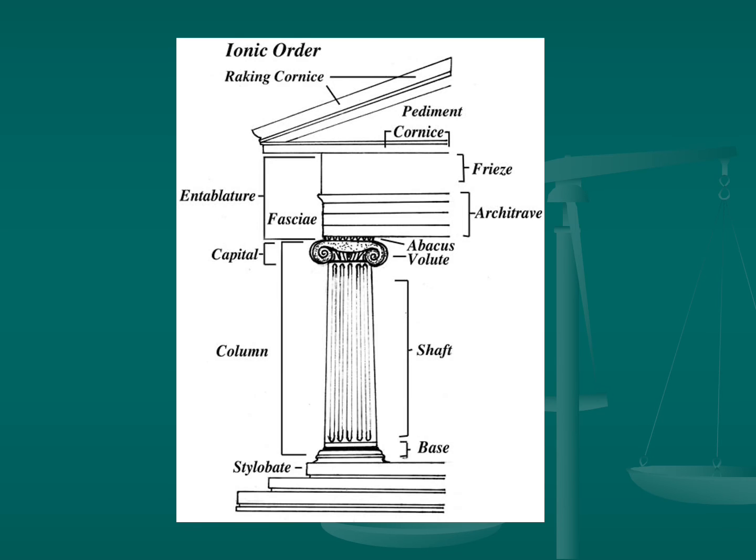So this slide has another example of that Ionic order, which you can tell from that volute on the top of the capital. But working from the top and working our way down, this has a really great example of the pediment, which is that triangular aspect. Remember that the Greeks developed the use of a truss system and the gabled roof, which is why you now have a need for a pediment, which is often highly decorated.